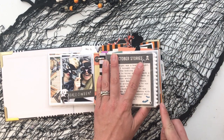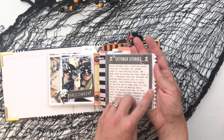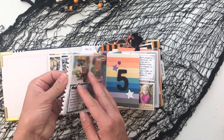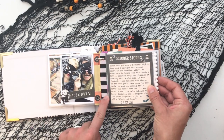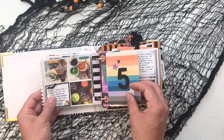One of the things I love to do is add texture into these albums in various ways. So for this one, I added this trim to the edge. I just stapled it on there with my tiny attacher. And I also really love to use washi on the inside just to add some pizzazz to these pocket pages.